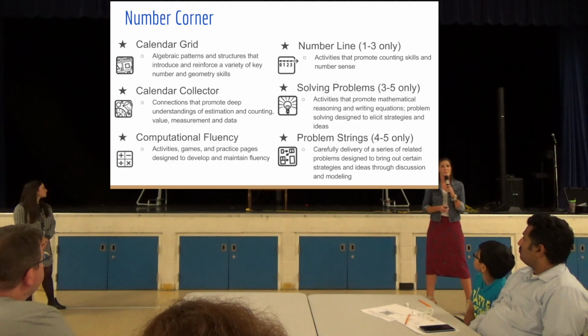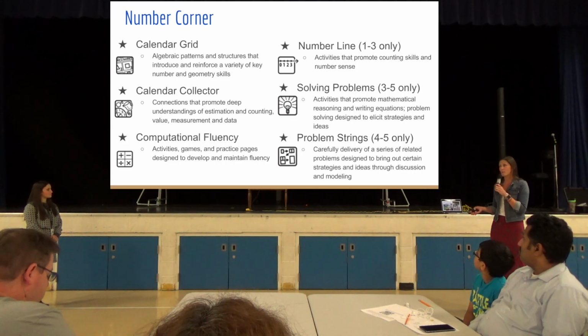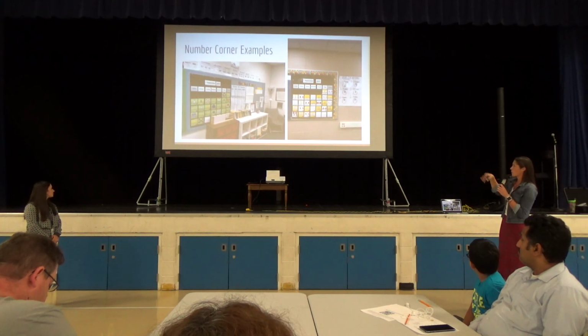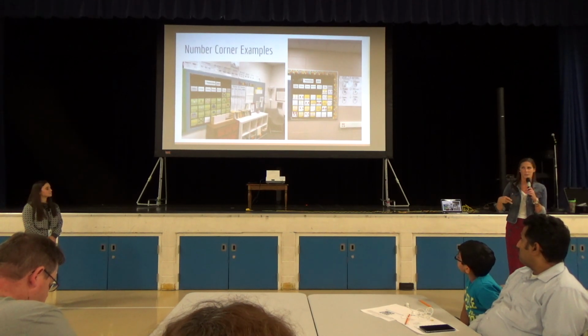So here are some examples. It doesn't have to be a corner, although the name implies that. This is a third grade classroom, where it's just all the different parts of Number Corner. The kids meet and have all these discussions there.